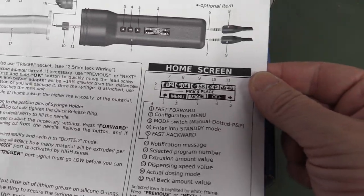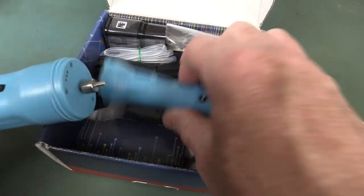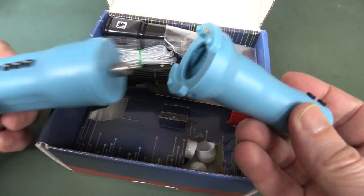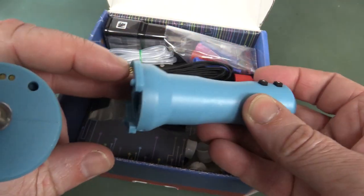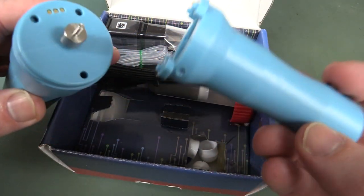Home screen, pick and place. Oh, it's all fancy pantsy. It's got a little OLED screen on it. Anyway, it does look pretty jazzy. Look at all that. They've got some contacts up in there that go from the buttons. So that's actually quite well designed.